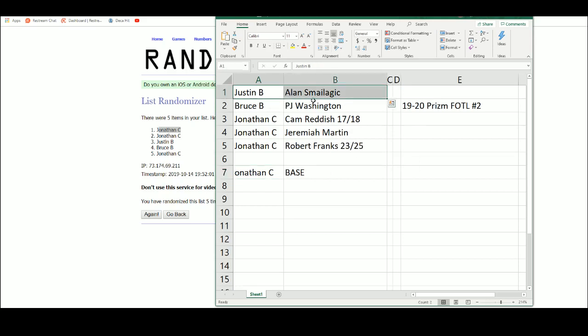So Justin B. with the Alen Smailagic. Bruce B. with the PJ Washington. Jonathan C. gets Cam Reddish, 17 of 18. Jeremiah Martin and Robert Franks, 23 of 25. He also got the base.